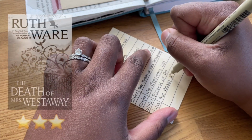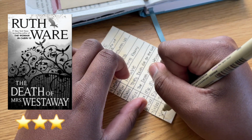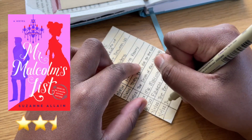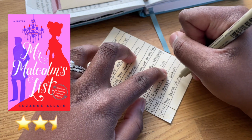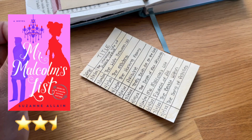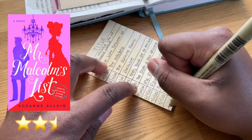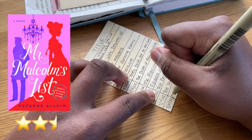Next up, I read The Death of Mrs. Westaway, which I gave 3 stars, and I also read Mr. Malcolm's List, which I gave 3 stars on Goodreads, but it's more like a 2.5, 2.75. I know this one is a movie, so I do plan to watch the movie, and honestly, I read this one because it was short and quick, and I knew that I was behind on my books at this point.